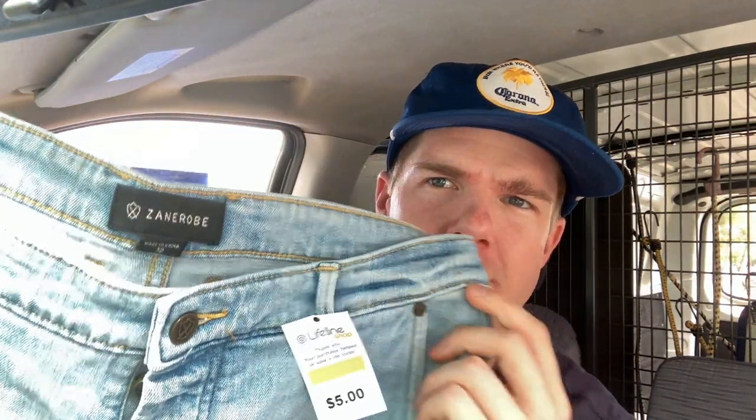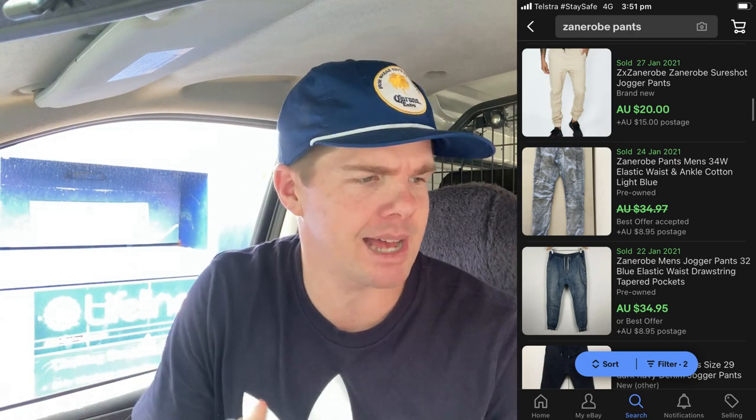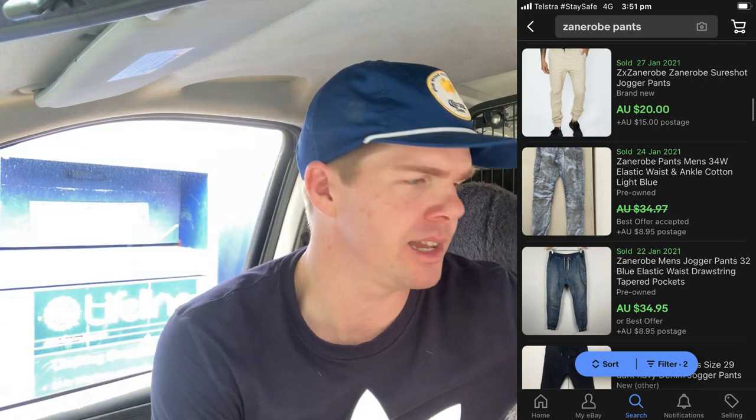Look, the other one here for $5, which was a great grab as well, was Zanarobe. Now, I grab the brand Zanarobe quite a bit. It is quite popular. I personally like to wear the brand myself. These are a size 32 waist. Again, they're in great condition. They've got the cuffed ankles as well. So I've sold a few of these in the past for around the $30-odd price point. At $5, I thought that was a pretty cheap price.